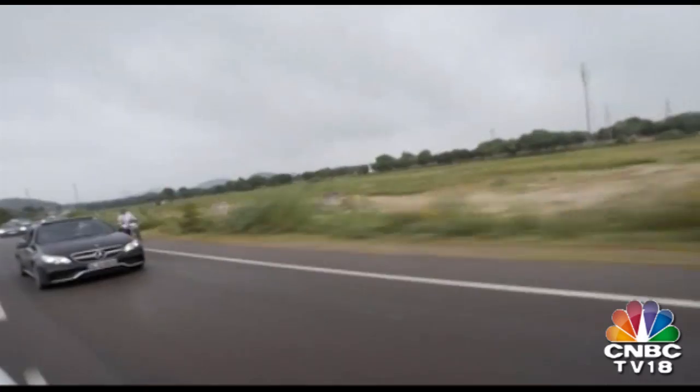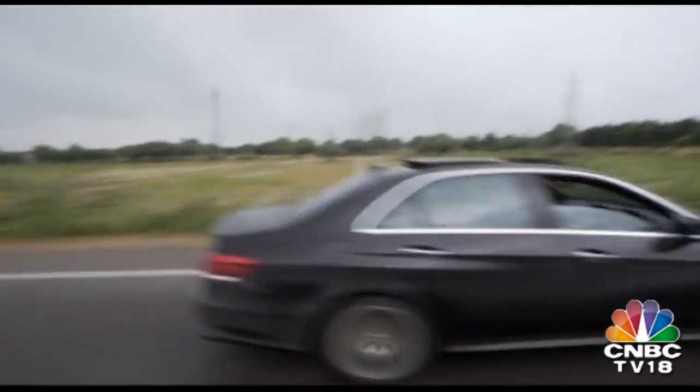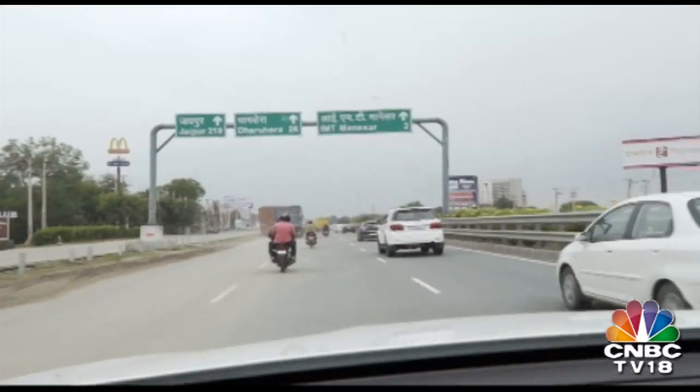My favorite is the E63 AMG, and that was the beast I drove. It was an amazing experience. It was a very good car, and when you accelerate, it makes my heart beat faster.